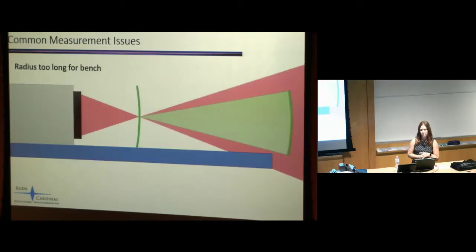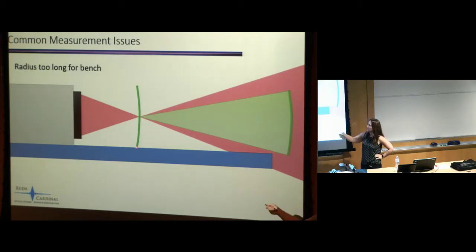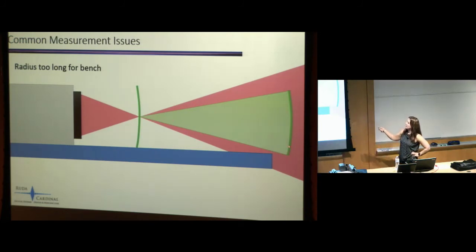Another common problem is when your radius is too long for your bench. So I talked about how the radius is measured at two positions. There's the laser. This is your optic, this concave line right there. So I have to place it at the center of curvature, okay? And then I have to move it so its center of curvature is at the interferometer's center of curvature. But right now, my optic is off the table. It's existing in space. So hopefully the manufacturer has really long tables, but if they don't, they can't measure the radius to the precision required.